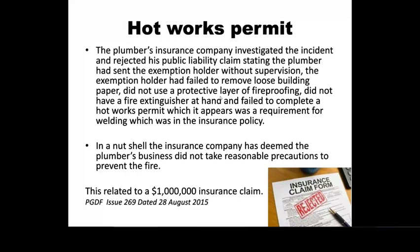And because he hadn't put these protective measures in place, he couldn't put the fire out, he couldn't prevent it, and the insurance company didn't want to pay out. So it was quite a big issue. I think they may have come to some agreement in the end, but it was obviously very stressful for all involved, and he no longer works for that company either.